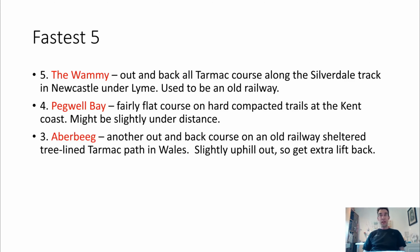Third is another out and back railway course. This one is in Wales, called Everbeg. I think that's how you pronounce it. It's slightly uphill on the way out when I had a look at the gradient, so you get a big lift coming back. And when I looked at a course video, it seemed to be quite narrow and tree-lined, so it must get some shelter if there's any wind.